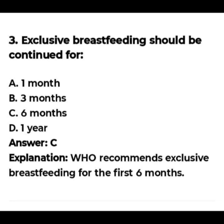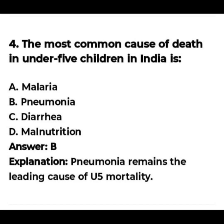Exclusive breastfeeding should be continued for, the correct answer is option C, 6 months. WHO recommends exclusive breastfeeding for the first 6 months. The most common cause of death in under 5 children in India is, the correct answer is option B, pneumonia. Pneumonia remains the leading cause of under 5 children mortality.